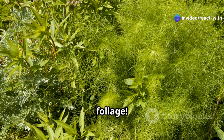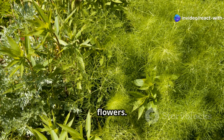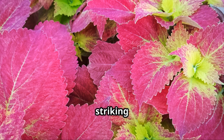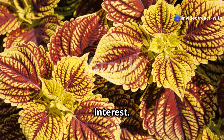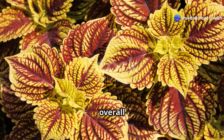But don't forget about foliage. The greens provide a soothing backdrop and enhance the colors of the flowers. Plants like coleus offer a rainbow of leaf colors. Their striking patterns and varied shades add depth and interest to the garden. Their striking patterns add another layer of visual interest. Each leaf is a unique piece of art, contributing to the garden's overall beauty.